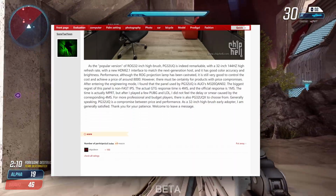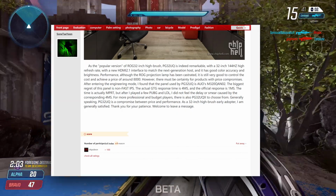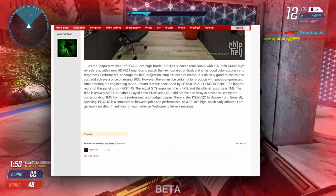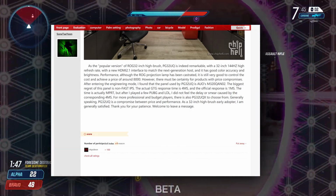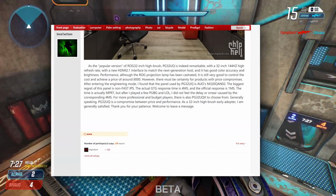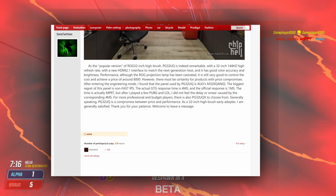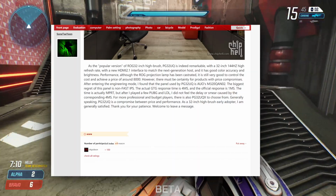After entering the engineering mode, I found that the panel used by the PG32UQ is AUO's M320QAN02. The biggest regret of this panel is the non-fast IPS. The actual gray-to-gray response time is 4 milliseconds, and the official response time of 1 millisecond is actually MPRT, but after I played a few PUBG and LOL, I did not feel the delay or smear caused by the corresponding 4 milliseconds. For more professional and budget players, there's also PG32UQX to choose from. Generally speaking, PG32UQ is a compromise between price and performance. As a 32-inch high refresh early adopter, I am generally satisfied.